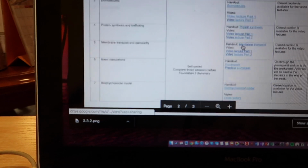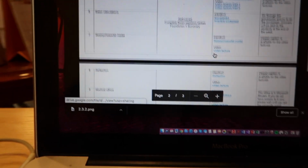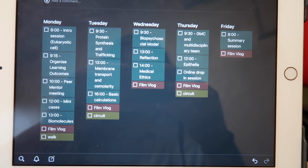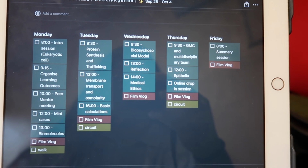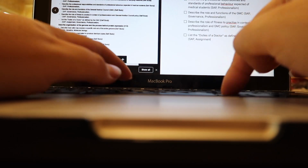So we have about 14 hours of learning to go through this week. I think about 12 of them are lectures, and the other 2 is just the introduction and the summary session. So as you can see, I've already set up my week. I basically decided to divide up the lectures into the different days. So along the week, I thought I'll show you my different tips for online learning. We'll see how the week goes, and I will keep you updated.